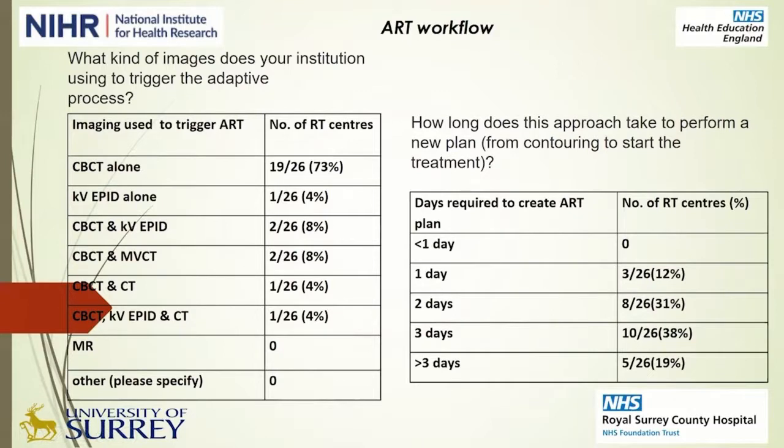That shows us the CBCT is widely used in the country. And also, how long does it take them to perform a new adaptive plan? So nearly 70% of the centers take about 2 to 3 days to produce an adaptive plan, while 20% of them need more than 3 days, but no center can create an adaptive plan within a day.